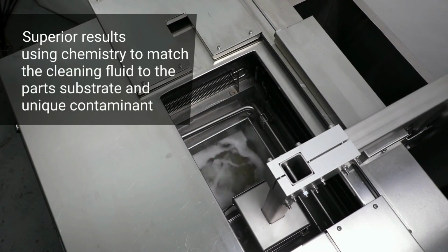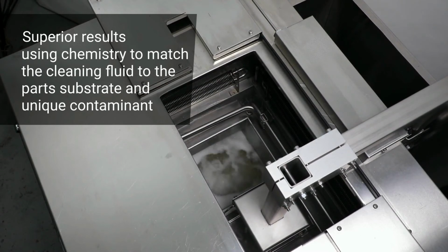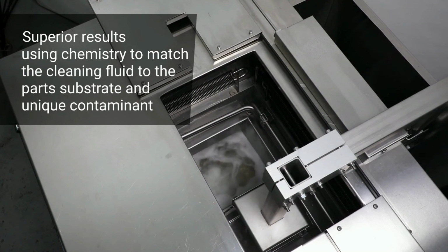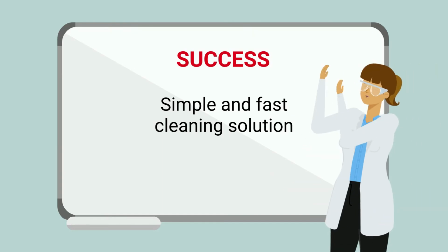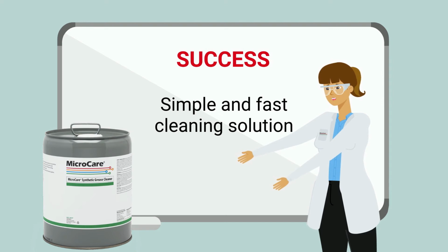By matching the chemistry of the cleaning fluid to the part substrate and the unique greases to be removed, the MicroCare Critical Cleaning Lab found a customized yet simple and fast cleaning solution for our customer.